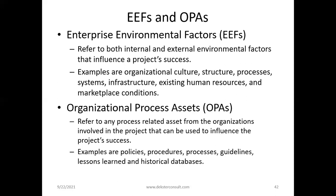So examples are policies, procedures, processes, guidelines, lessons learned, historical databases. We also have templates, old project files and documents, and so forth. All these are assets available for use to help your project success. Okay, so the enterprise environmental factors and organizational process assets are common inputs to most of the processes.